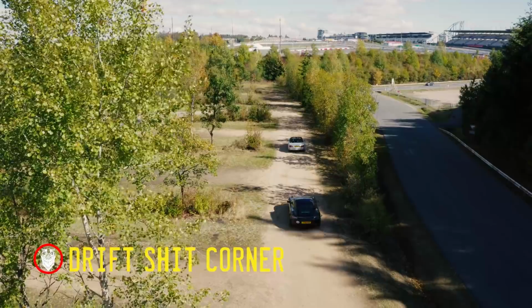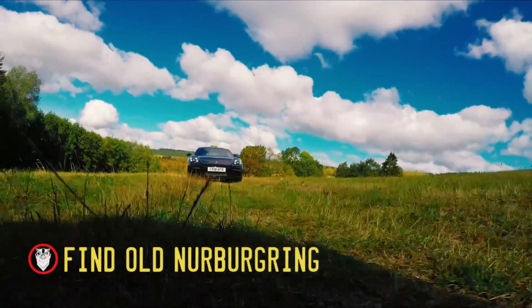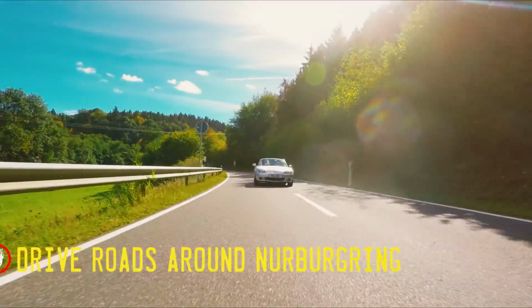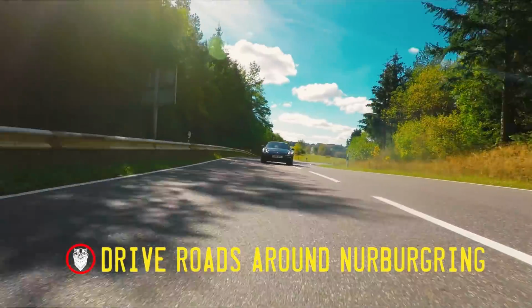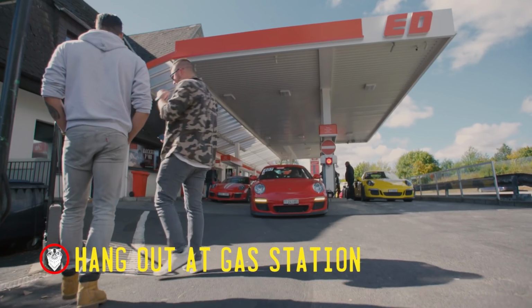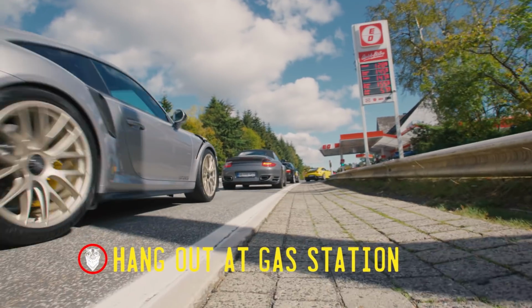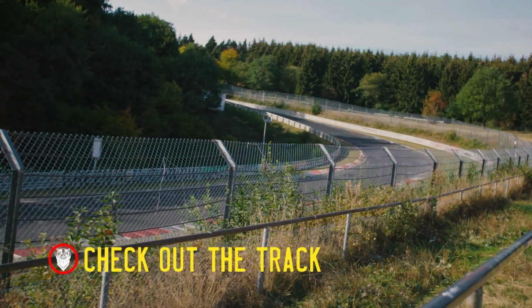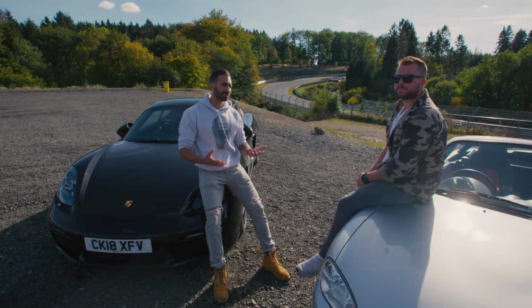First stop is Shit Corner. So you can go drifting in the dirt around Shit Corner. Then, once you're done there, you gotta go and find the old Suchschleife, go find the old Nurburgring. And then after that, drive the roads around the Nurburgring, because the roads around the Nurburgring are the Nurburgring. Then once you're done there, you'll probably need to go gas up. So go and hang out at a gas station and just enjoy the amazing cars that you'll see coming through. And then since at this point you've probably spent like 0 minutes actually at the ring, you wanna go check it out. You'll see a great variety of things and maybe some gnarly shit.